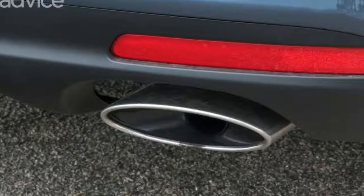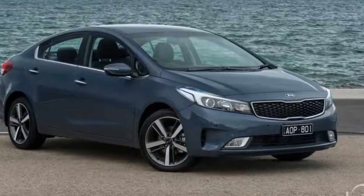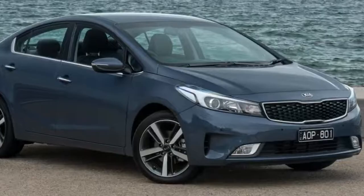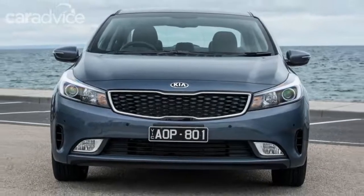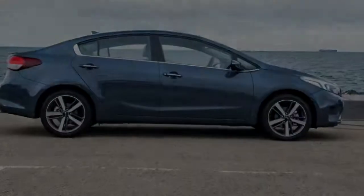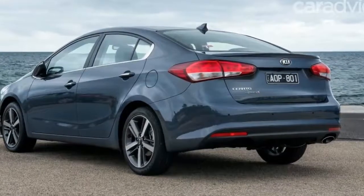Considering it's available on higher grades, it surely doesn't make sense that Kia doesn't offer a safety pack for mid and low spec models. Or better, standardize it? Regardless of the specification shortcomings, this variant is still reasonable value if you look past the gaps in active safety.